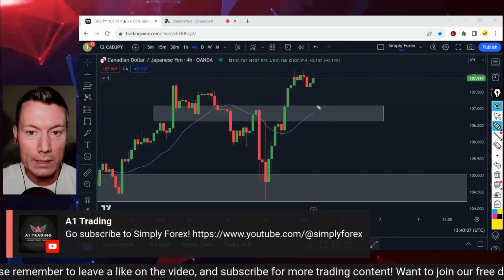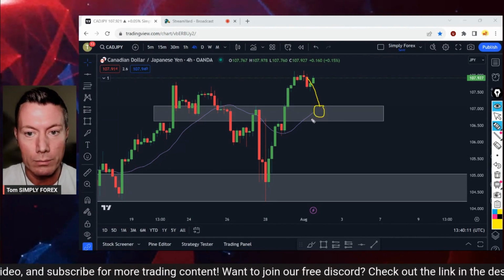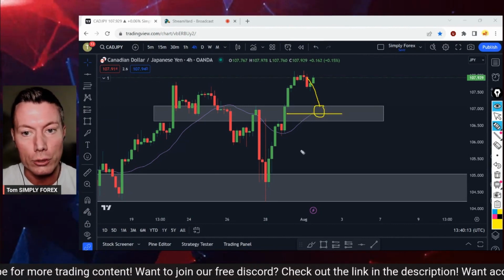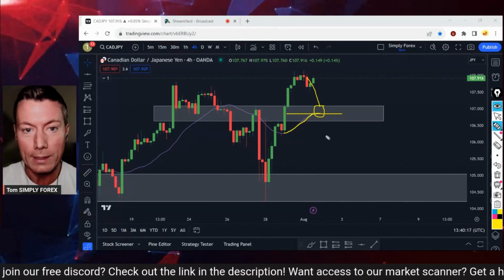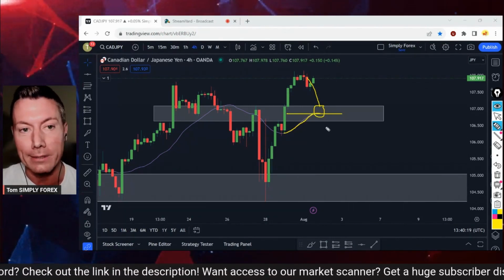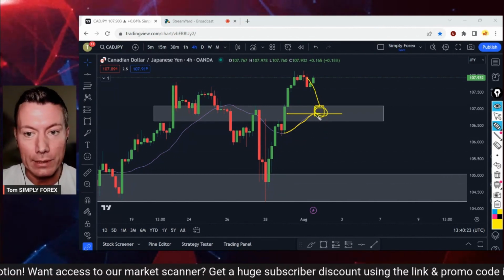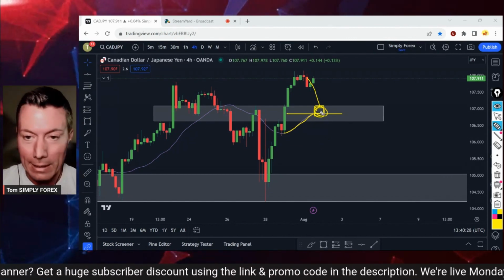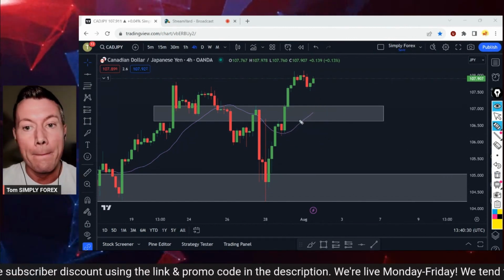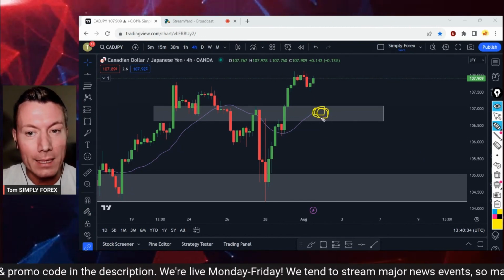So what I want to see, guys, is this. I want to see a retrace into this gray zone. Not only do we have horizontal support, we also have support from the moving average 20, which acts as dynamic support. And if Canadian dollar, Japanese yen gets down to this level, I am all over it. I am going to buy the living daylights out of it. But I need a bullish reaction in here. I must see a bullish reaction.